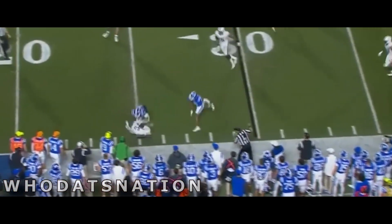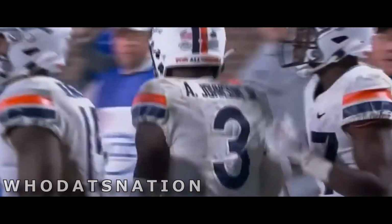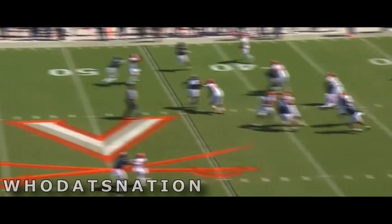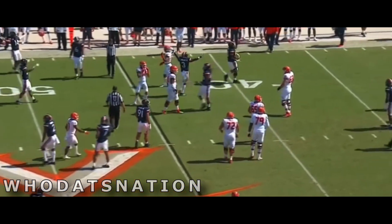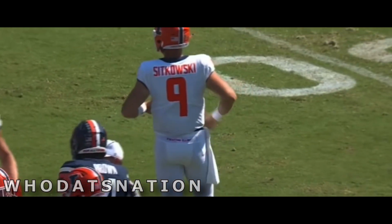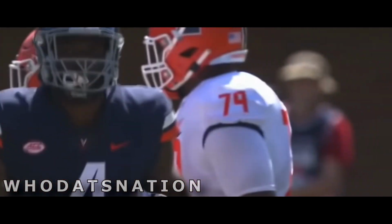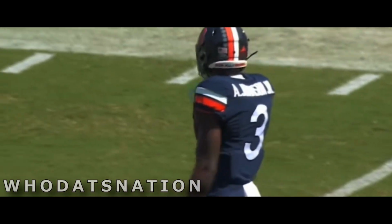Flips it to Calhoun, going nowhere. Anthony Johnson coming up to make this. Number 7 here near side. He comes off the edge. Then pressure up the middle, too, and Sitkowski's able to unload it, but it's incomplete as Anthony Johnson. Elliott Brown is there to put the pressure on the quarterback, and Johnson broke up the pass. Yeah, good job by Johnson breaking down on the ball. And UVA did a great job of holding their blitz till the final moment. Noah Taylor was almost a decoy.